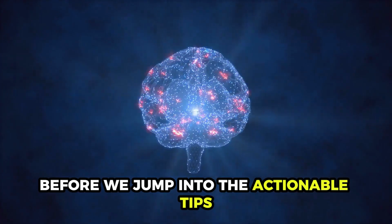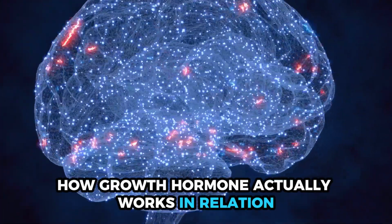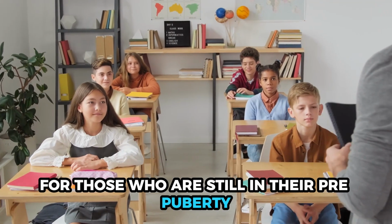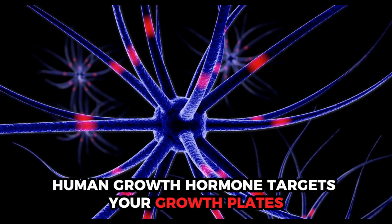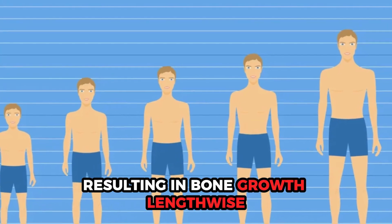Before we jump into the actionable tips, it is important to understand how growth hormone actually works in relation to height growth. For those who are still in their pre-puberty or puberty phase, human growth hormone targets your growth plates, resulting in bone growth lengthwise.